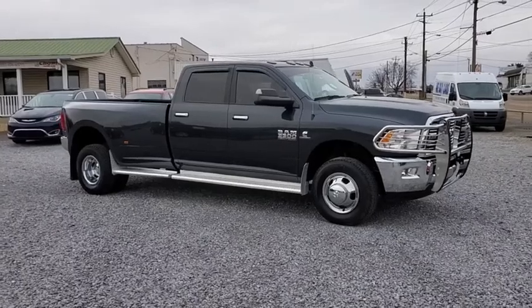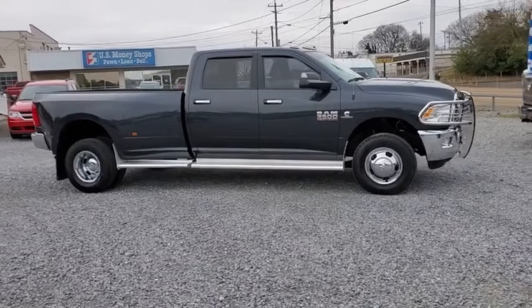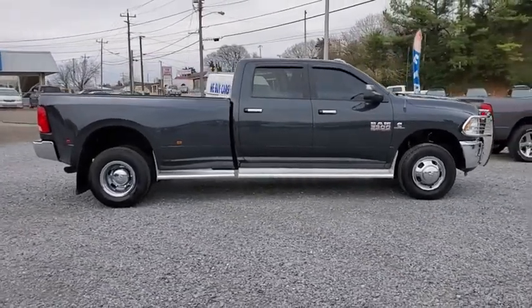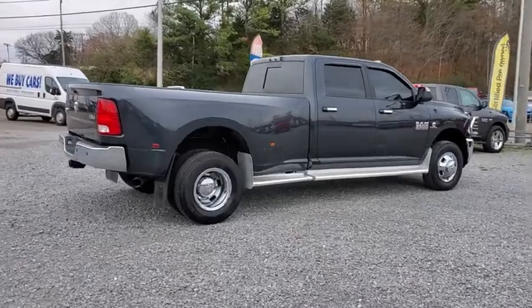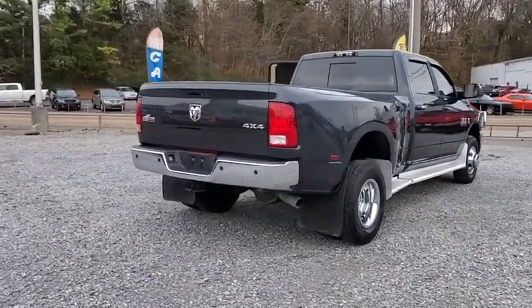We are pleased to show you the 2017 Ram 3500. Ram 3500 is a solid option for truck buyers in need of hauling capacity and serious towing. With names like Hemi and Cummins under the hood, there's plenty of muscle to back it up. This vehicle has less than 30,000 miles. Here are some of this vehicle's great options.